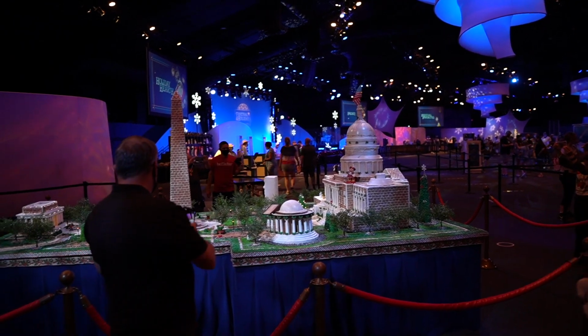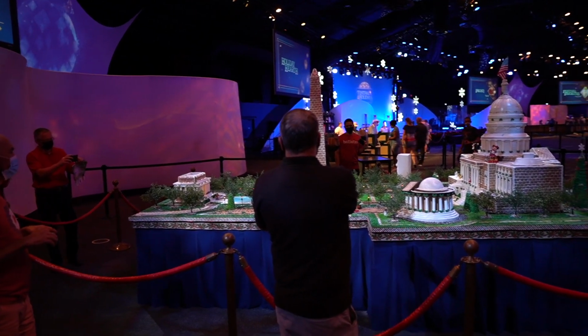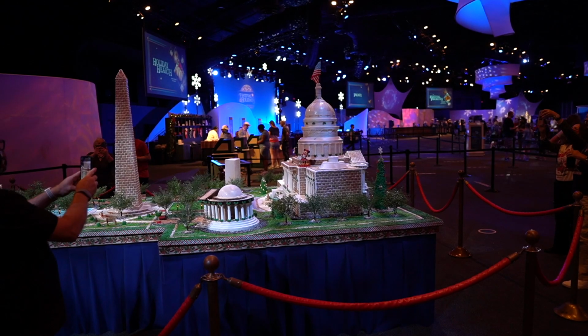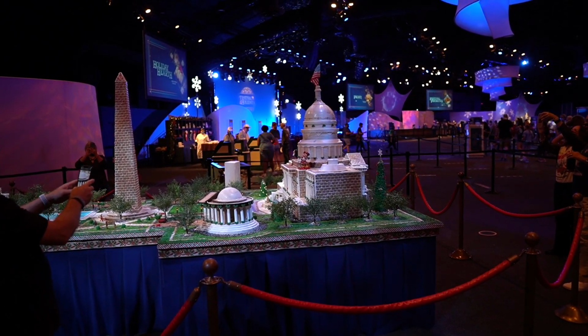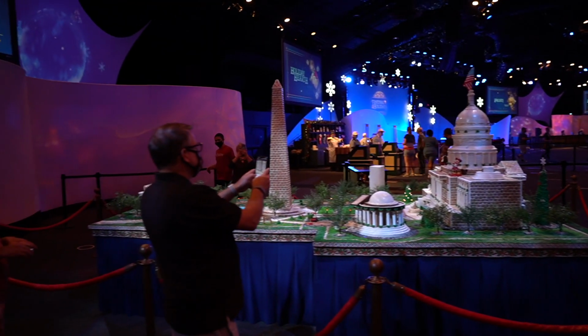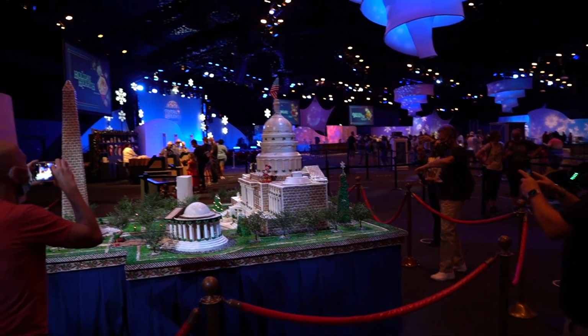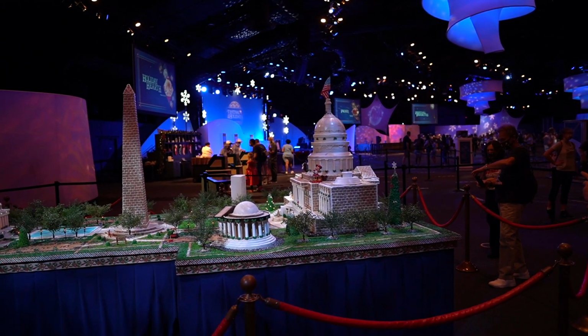You can also find a new display this year inside World Show Place. This gingerbread display with Mickey and Minnie, a ton of hidden Mickeys all around. I'm not going to get in line and get closer because it's a little long at the moment. Hello, how are you? Oh, thank you so much. Merry Christmas. But yeah, look at this.